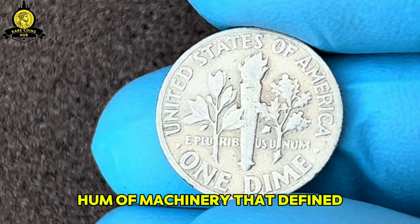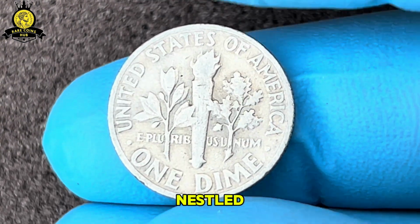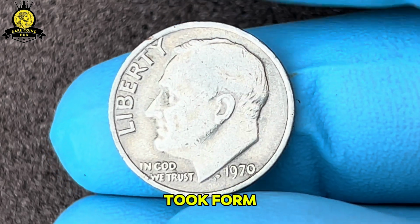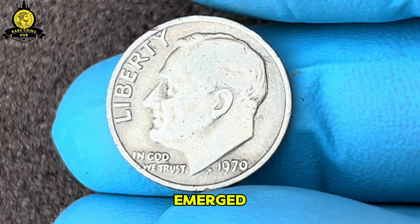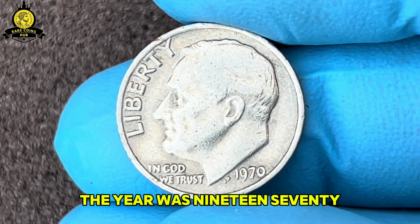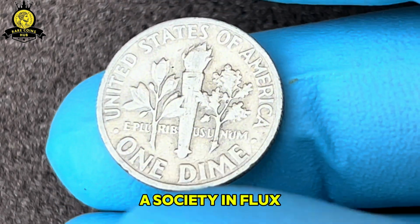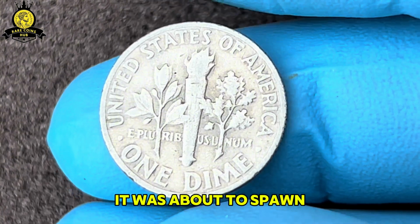In the quiet hum of machinery that defined the early 1970s U.S. mint operations, nestled among hundreds of thousands of coins struck daily, a subtle anomaly took form. A small, seemingly inconsequential detail emerged unnoticed by the mint workers of the time. The year was 1970, a year defined by shifting politics, a society in flux, and a numismatic world largely unaware of the treasure it was about to spawn.